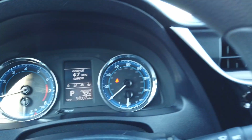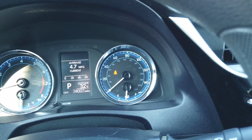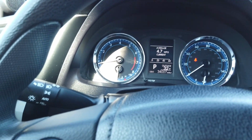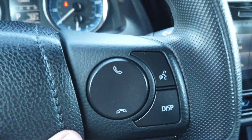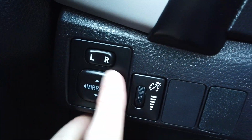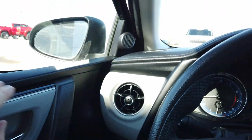Coming here to the center dash, center console, no lights or anything on the dash. Has 34,007 miles, 007, check that out, and no engine light or anything like that to be concerned about. Radio controls, and then also has hands-free connectivity, so you can talk through this car system on your cell phone. Does have remote controlled mirrors, those are for your side view mirrors, and then also power windows and locks. All right, let's check out the outside.